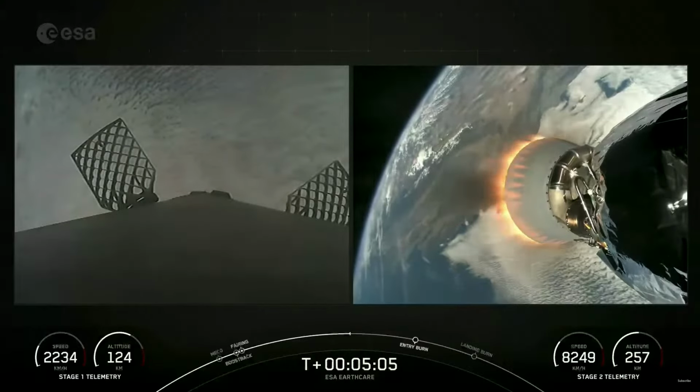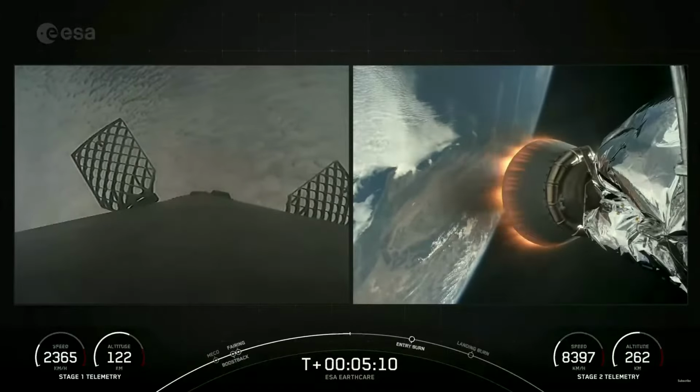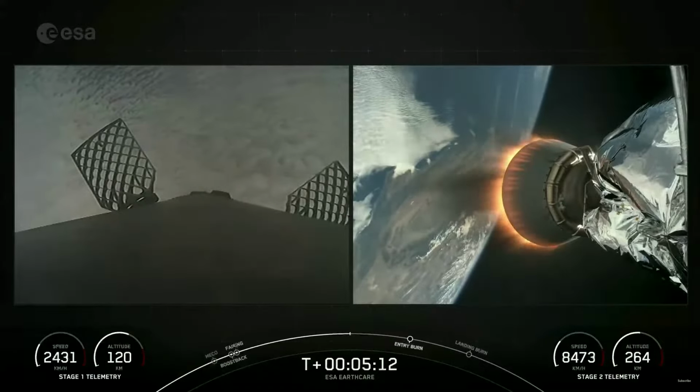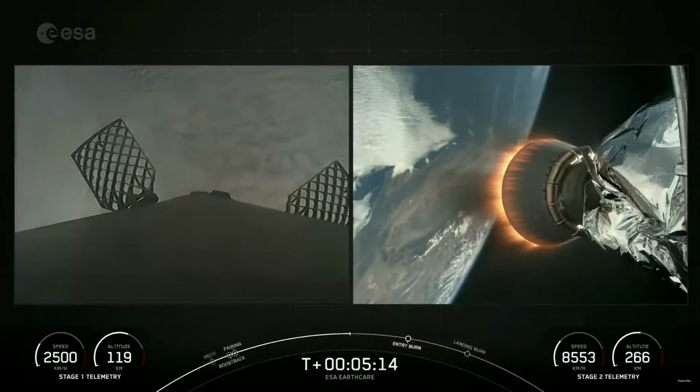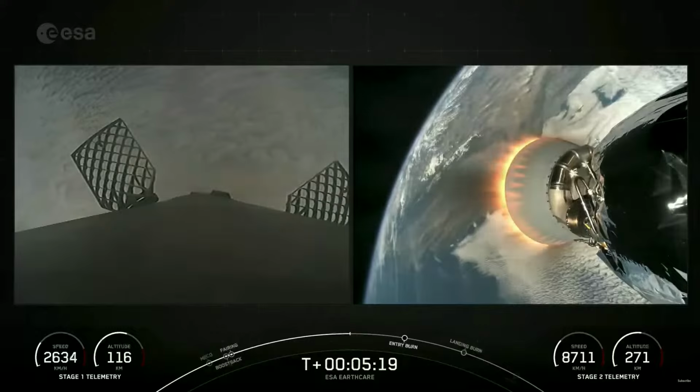Falcon 9 first stage booster is making its way back down towards Vandenberg. The entry burn is coming up in just under a minute now, or just about a minute, at T plus 6 minutes, 19 seconds.